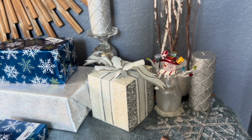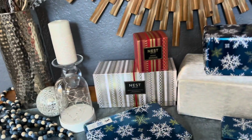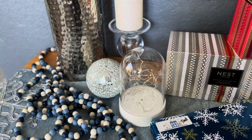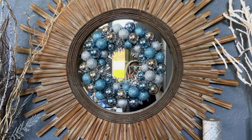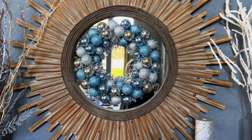There's another one of those CVS snowmen, some actual real gifts that I decided to keep for myself. This is from IKEA, and it just came this way. Unfortunately, not on a timer. And then I just used a command hook and hooked that wreath up there, and I also wove some string lights in there as well, so that lights up.